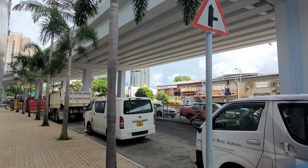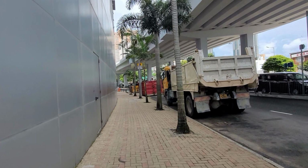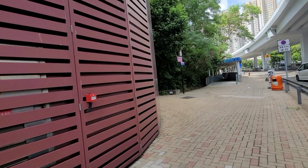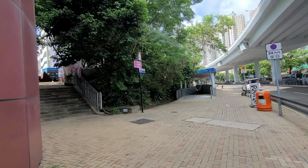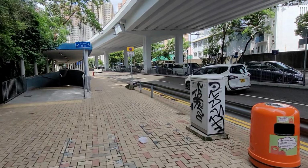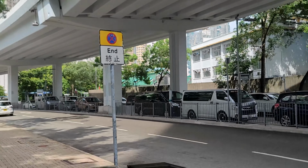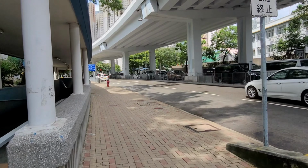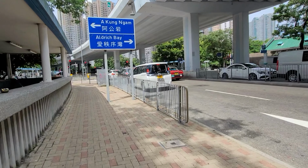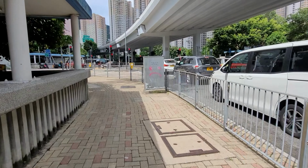And that is actually the Aldridge Bay area. So we're actually very close to Shau Kei Wan. In fact, we may already be inside Shau Kei Wan. There's also a temple over here. I've been there before. But maybe not today. Don't really have much time, actually. So yeah, this is Shau Kei Wan.